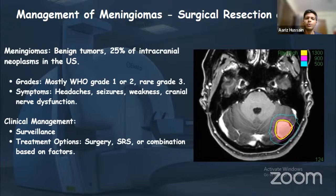Grade 1 and 2 are mostly common. Like 97% of meningiomas are either grade 1 or grade 2. Only 3% go towards grade 3. If we talk about the symptoms, because it is pressing on the brain, brain-related symptoms can occur. It can cause pain around the brain, like headaches. It can cause seizures. It can cause weakness in some part of the body.